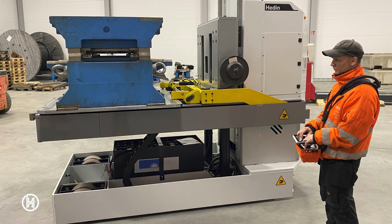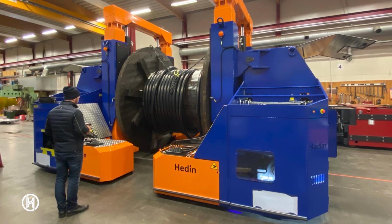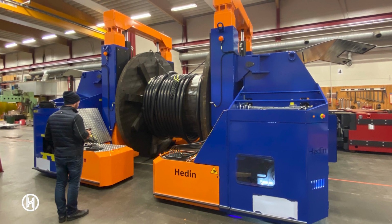Hedin USA provides systems from several thousand pounds up to millions of pounds. Like our customers, we're focused on automation.